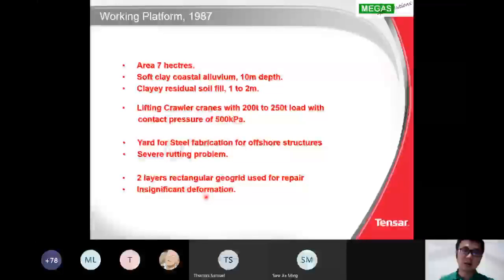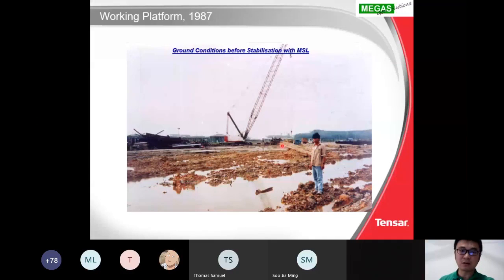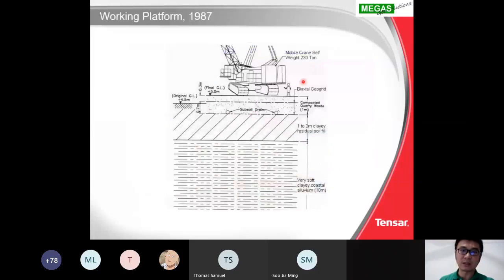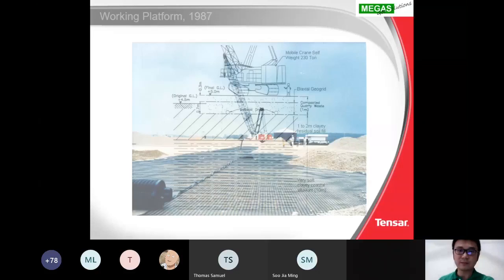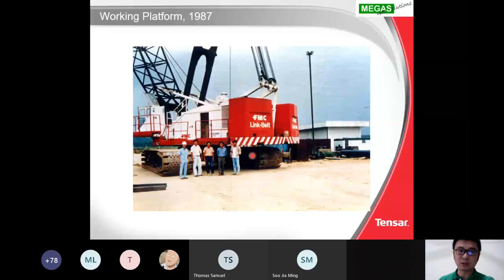What we proposed in those days is 2 layers of the stabilization geogrid as a repair scheme. This is the condition of the fabrication yard before the repair, and this is the size of the machine. This is the simple cross section that we proposed. The whole thickness is about 1 meter, and we built it about 300 mm above the original level to allow for total settlement in the future. The installation is very simple and fast. Upon completion, this machine worked perfectly well on top of the surface, and the client is quite satisfied with the overall result, as they don't have to carry out maintenance that regularly.